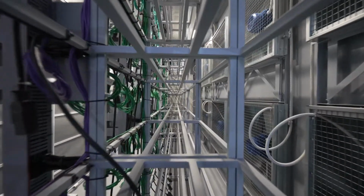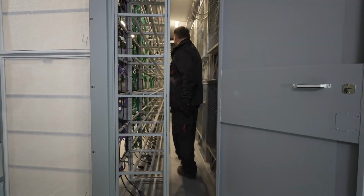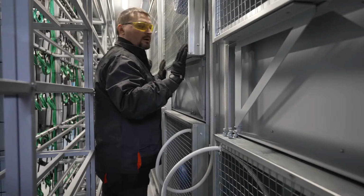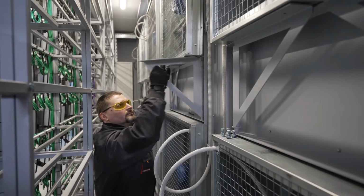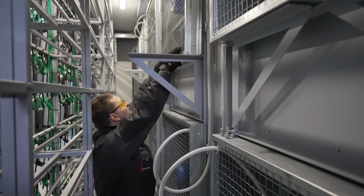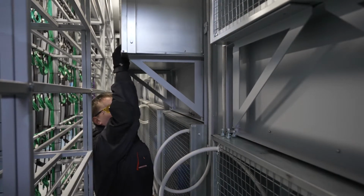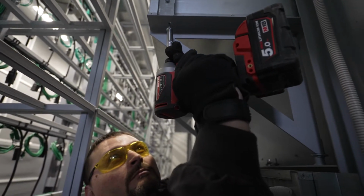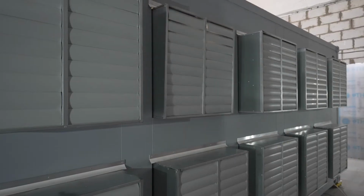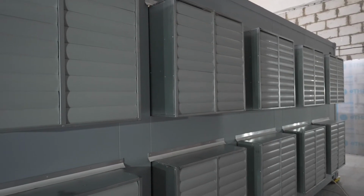Fans are installed on the wall evenly along the entire length of the container opposite the racks with mining machines. The space between them forms a spacious hot corridor, designed so that the fans can be pulled out and retracted for ease of movement and maintenance. During transport, the fans slide inwards and are secured with a set of bolts. During operation, they slide out and are also fixed with bolts.